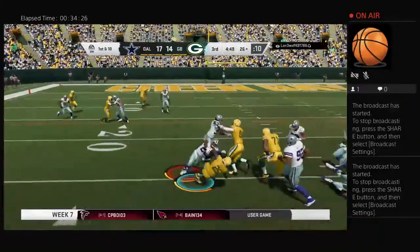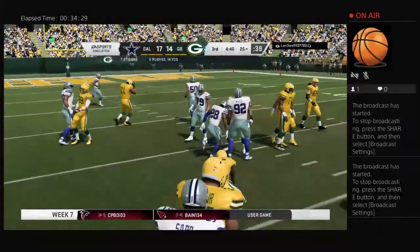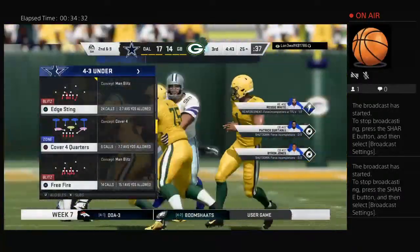Now a handoff here to his running back. Just a yard on the pickup there, and it'll bring up a 2nd and 9.